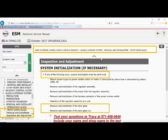I drilled down on this, and what I did was I looked up initialization. And what I saw was it says if I ever R&I a door glass, so think about how many times you replaced a door shell or a door skin and you had to take the door glass out. Well, then my question is, did you do a system initialization? Well, what's involved in that?